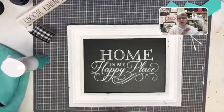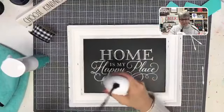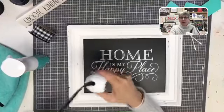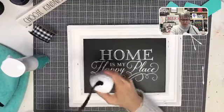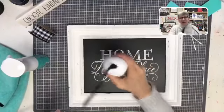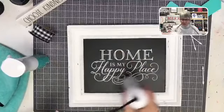Okay, so I'm gonna clean up my little bleed. I'm not quite dry, so I'm gonna just give it a little help. You're just gonna use a hairdryer. You don't need the heat, you just need the air. I'm really only worried about it right here where I need to clean up my mess. But I am kind of known for smearing the part that I didn't want to smear.